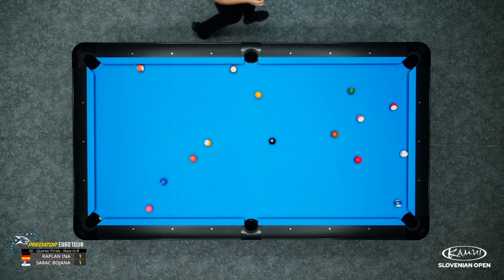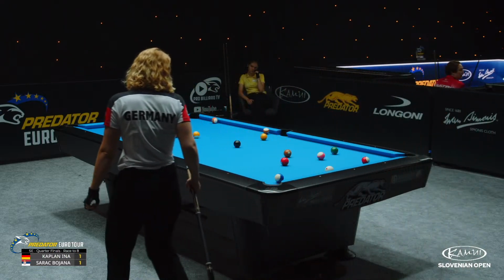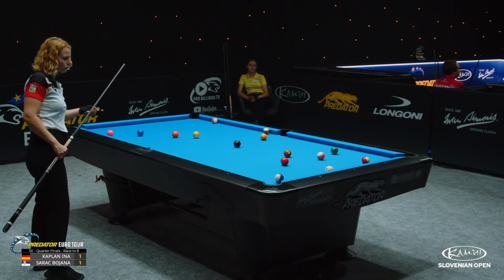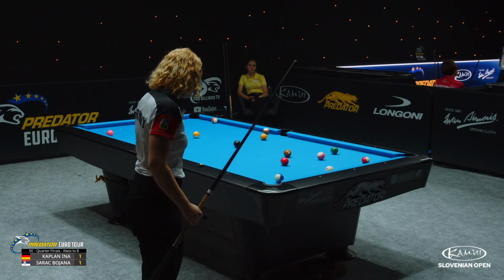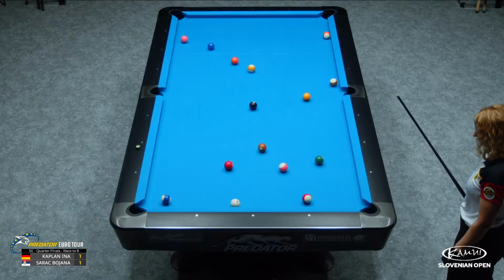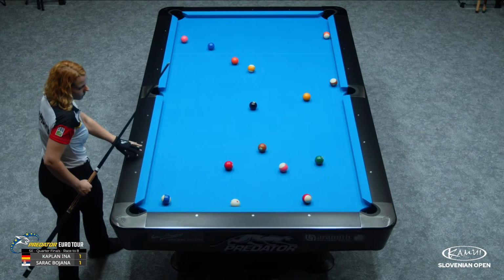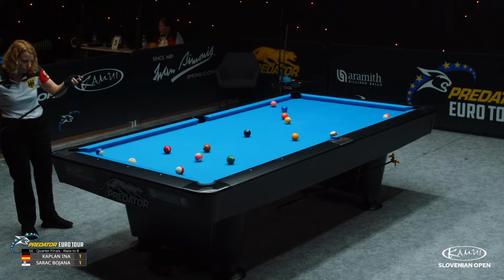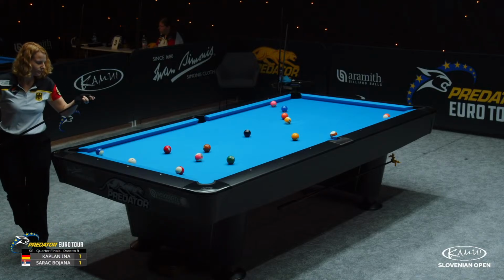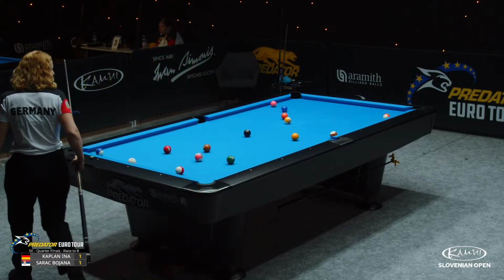That was unintentional, but nevertheless, that's actually made life a lot easier for her, because that 11 was a little bit congested there between the 3 and the 7. Now that's also resolved, so she's got options here. Myself, I'd be inclined to take the 10. I mean, the 3 maybe is a blocker of both balls, but you'd be mightily unlucky not to leave yourself some sort of a shot on either the 12 or the 11.